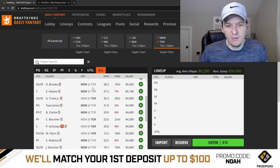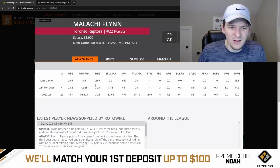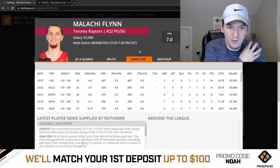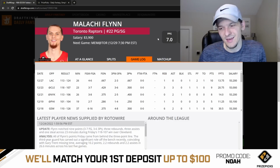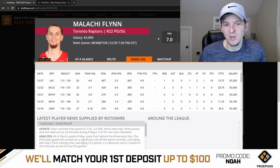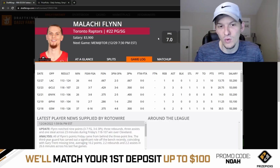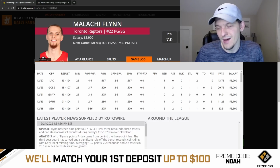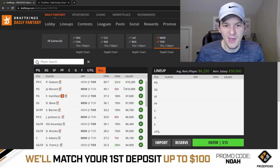Even if VanVleet gets ruled out, I don't know if I'd go to Malachi Flynn. He's been a consistent part of the rotation lately. So I think he would get decent minutes, but with him coming off the bench, it's just tough to tell really how many minutes he gets, even if VanVleet sits. I would think probably 24, 25, which at 3,900 would definitely put him in play. So I at least did want to mention him, but that'll do it for the Toronto side.